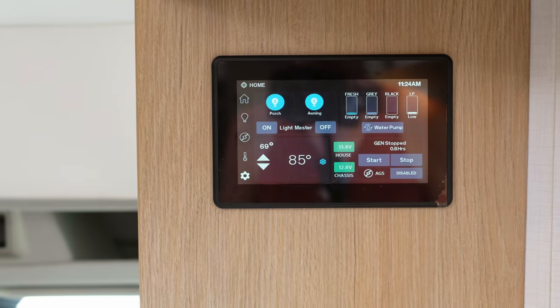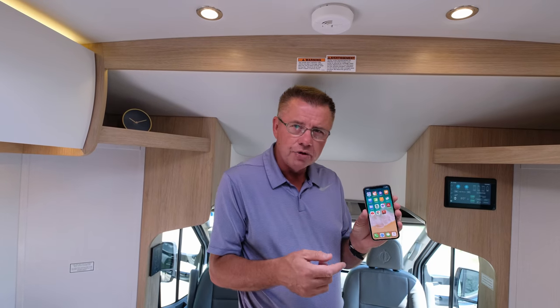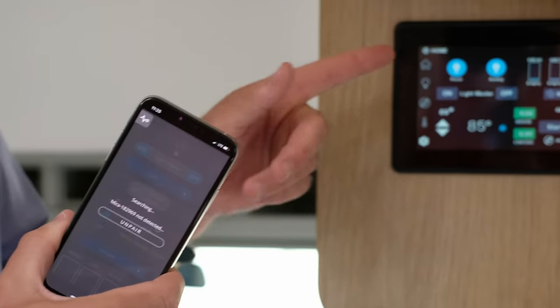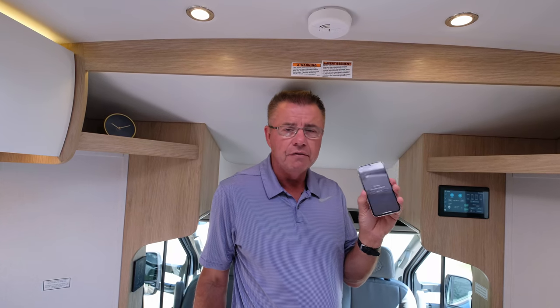Everything is done automatically. Now, nice feature that we have. You can download the Myra app, and you can run it off your smartphone, Android or Apple, and you can run the entire motorhome. It'll be a mirror of that control panel, so everything can be done off of your phone.